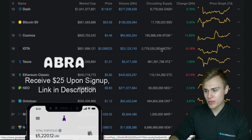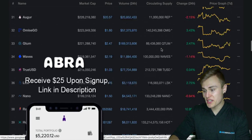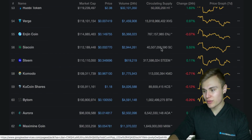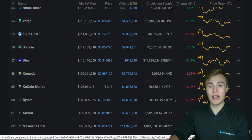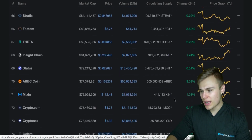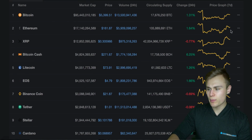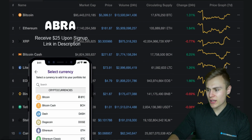We have a couple double-digit coins, but for the most part, things look more green than they are red. Some seldom coins are in green, and they're not really down by much, barely a percent. So can't really call it that bad. A lot of consolidation right now. You can see the top 10 coins. We saw the spike that we saw, and now we're kind of consolidating down sideways.